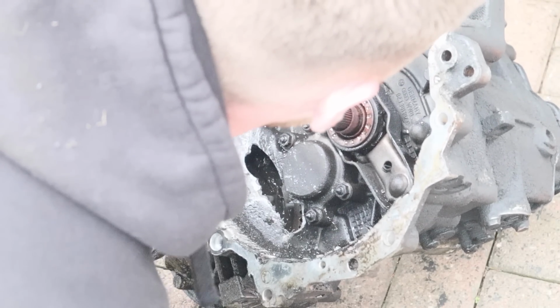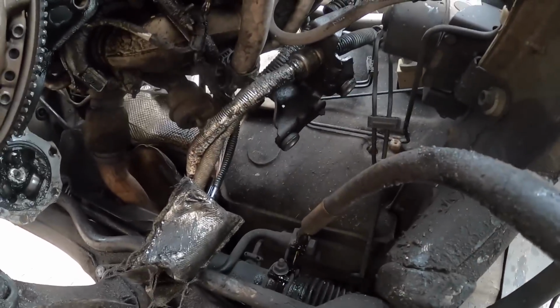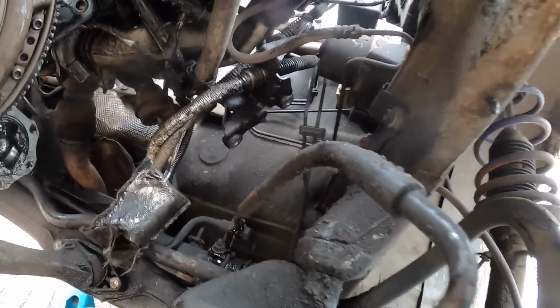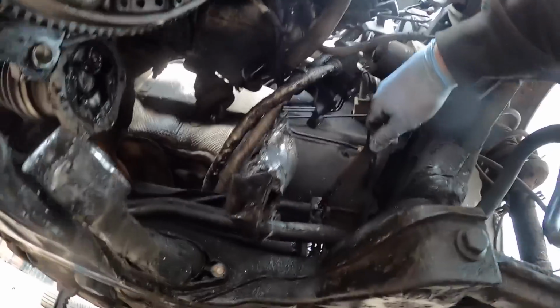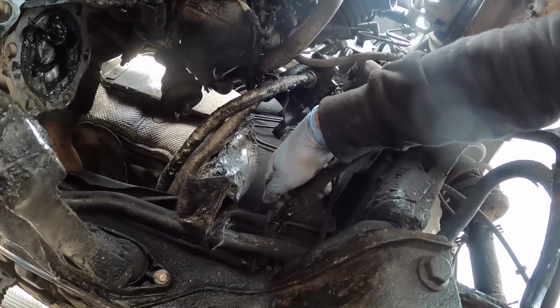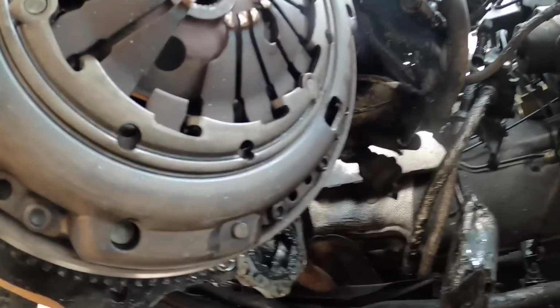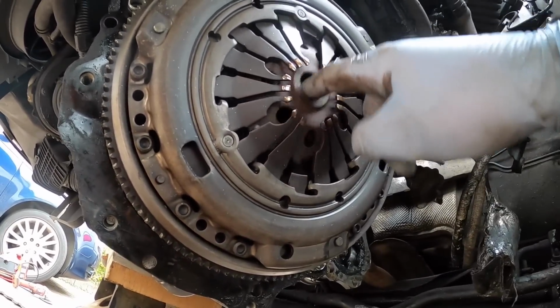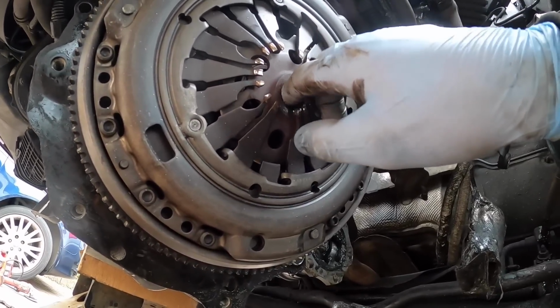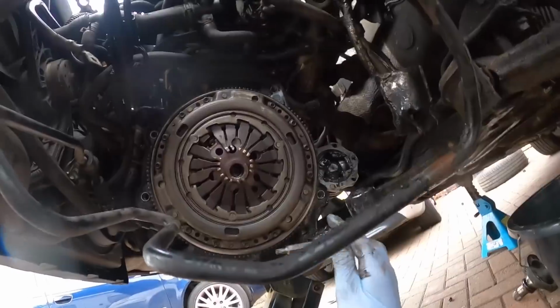What's leaking out there? What the fuck's leaking out there? What's that? Great, so something's just, I think the power steering line's just broke, or I'm not sure. So it's got a big hole on the top of it. I think I need a new one of them. And look at the pressure plate for the clutch as well. Oh my god. I don't know what's happened. Something not good though.